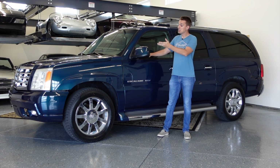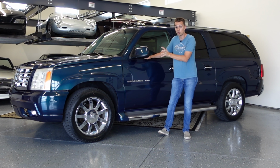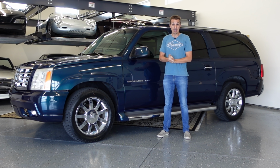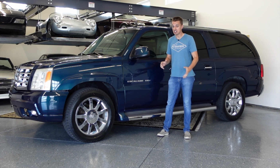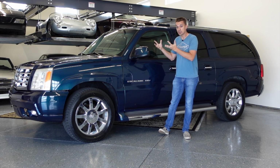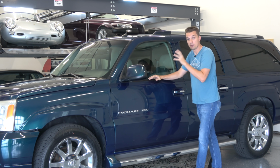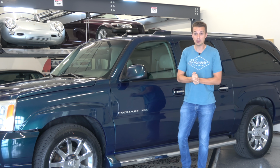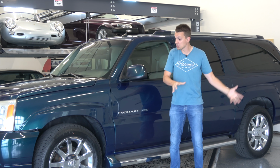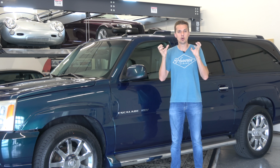With the Platinum, you had a special grille treatment, chrome grills, the first Escalade to come with 20-inch wheels, and a lot of other touches on the inside to make the Platinum even more special. So this was the ultimate Escalade, and to make it even better, it is the best color they ever put on one of these, Riptide Blue, which is kind of a chameleon color that phases from blue to green, lots of metallic. It is absolutely gorgeous.